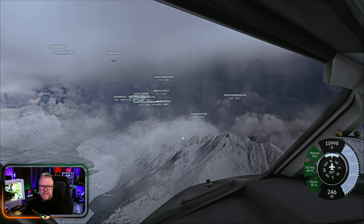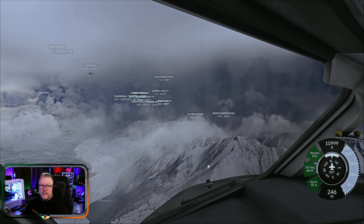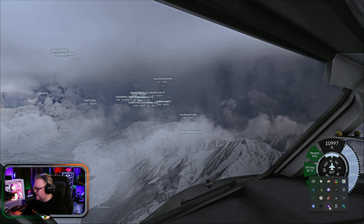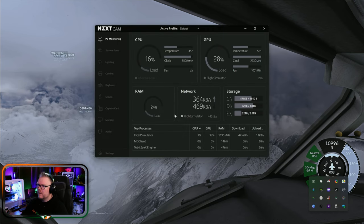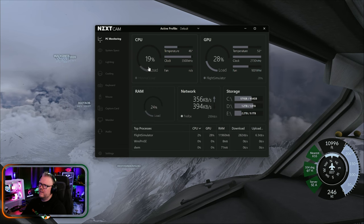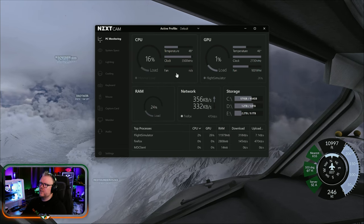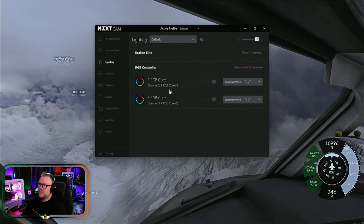It's okay because y'all get to buy Microsoft Flight Sim 2024. Really not hoping it's broken. What else is in here that I can do? This NXT gadget. This is the same. Temperature is 45, GPU, RAM. There's nothing on this that's saying, look, you have an issue. There's nothing here at all.